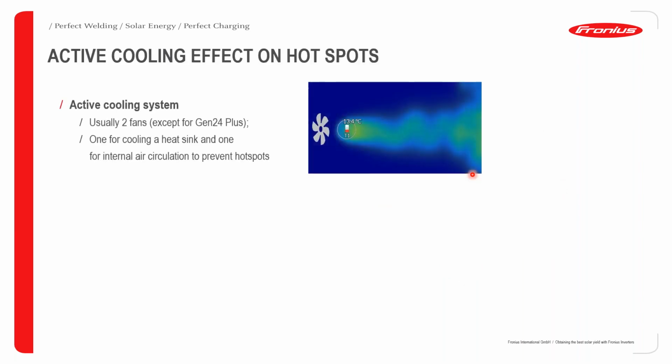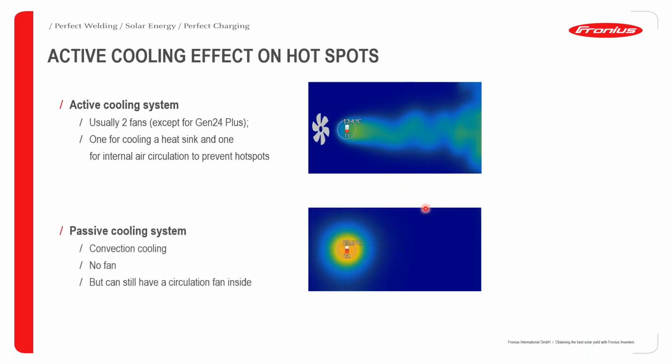Good. So just to emphasize more on it, active cooling usually employs 2 fans, except for the Gen 24 Plus, as earlier described. One for cooling the heat sink and then one for internal circulation of air, as we can see illustrated in this example over here. And as against passive cooling, which is usually employed by some of our competitors. In this case, this system depends on cooling by convection.